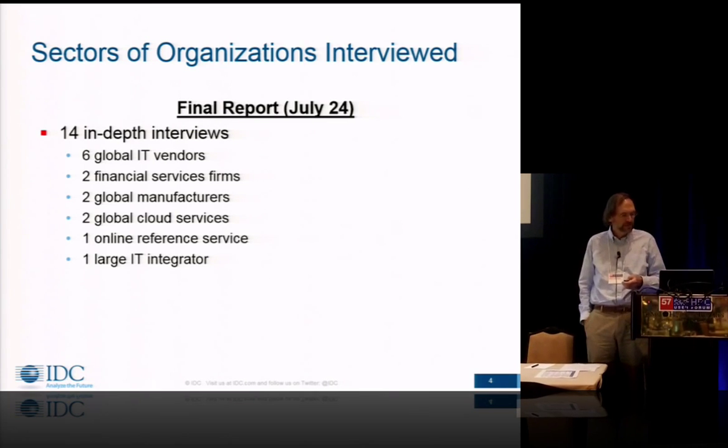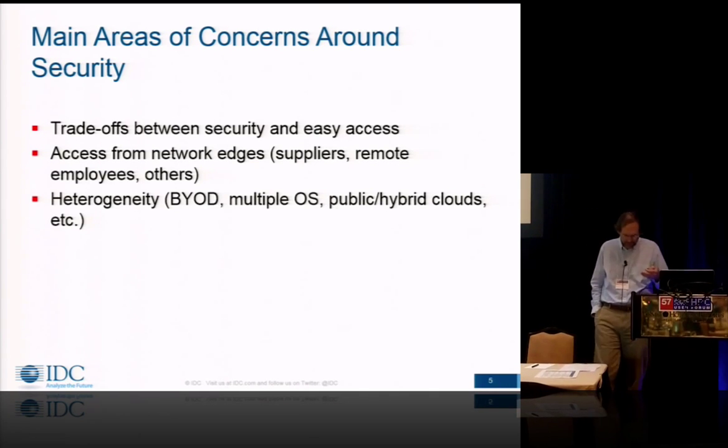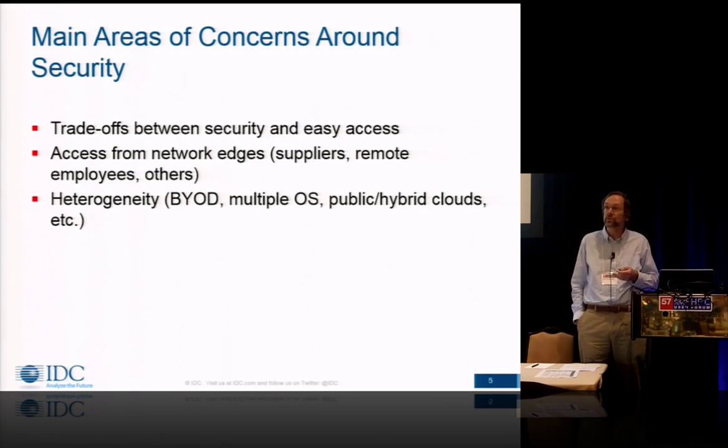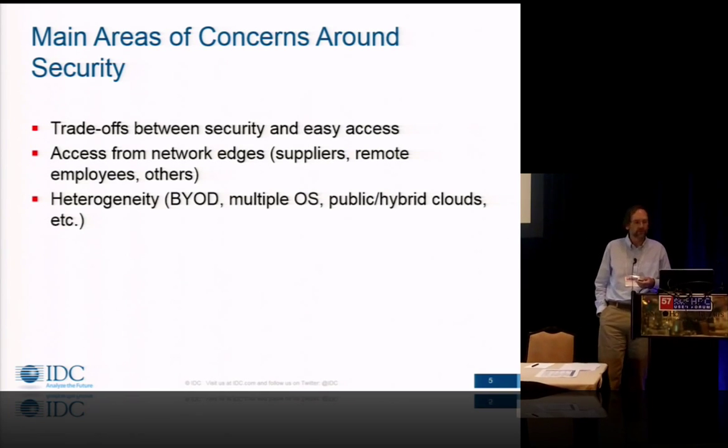So we had these interviews, and ultimately, what I'm going to finally get around to today is talking about some of the things that we gleaned from our conversations with these experts, and the things that we passed along to the CIO that I referred to earlier.